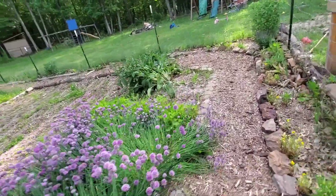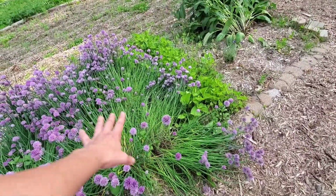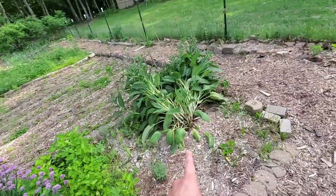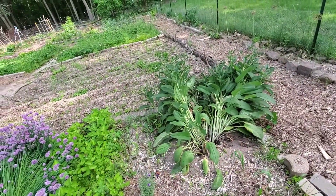We did have a really big storm come through Tuesday night, maybe Wednesday night, I can't remember. Knocked over these chives. I think I'm going to harvest them and dry them. And knocked over the comfrey, but that's okay because I need to cut it and mulch it around our fruit trees.